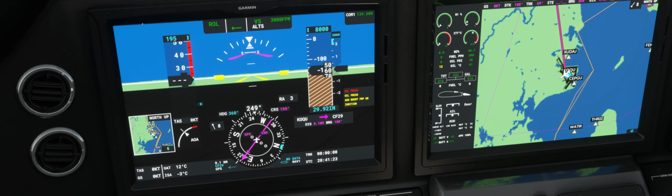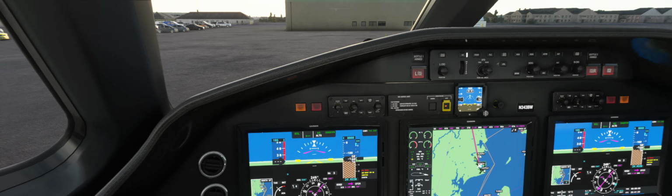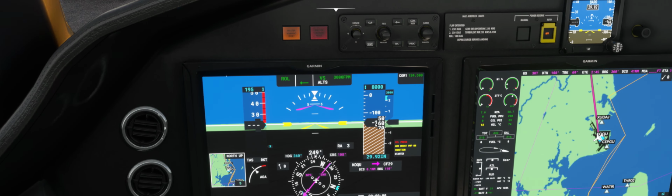Should be getting pushed back now. Right engine's coming up nicely. We'll go ahead and start the left. Good. Calibrate our altimeter. You see it showing negative right now. We'll fix that. 3011.